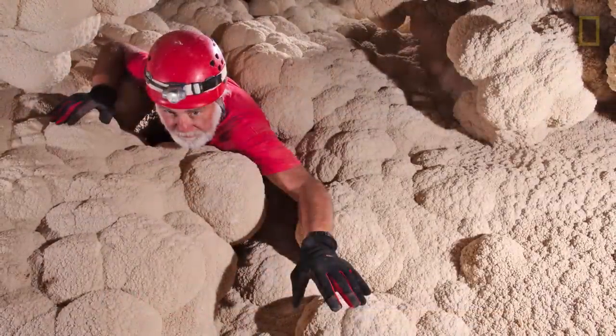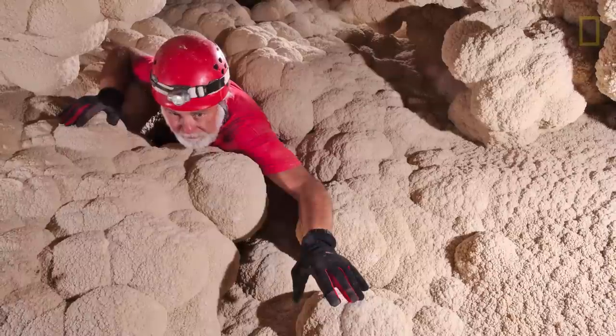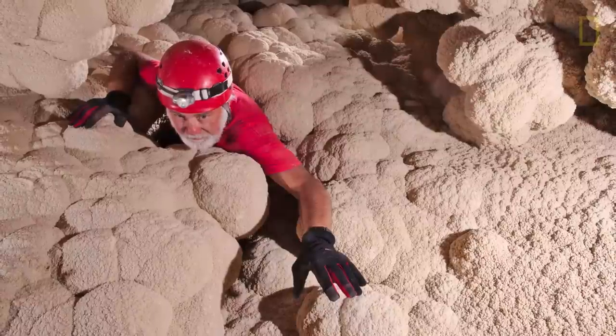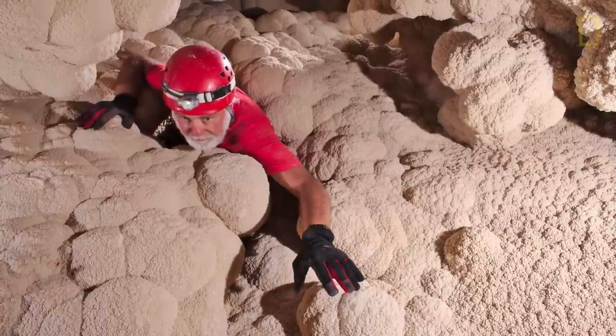This is one of my colleagues crawling through some of that beautiful white material. Besides its beauty, this material also contains fossilized microorganisms. So we can see that the cave is preserving not only the live guys that we can go in and look for now, but also the potential for preserving that material into the future to be tested.